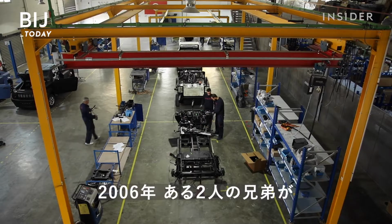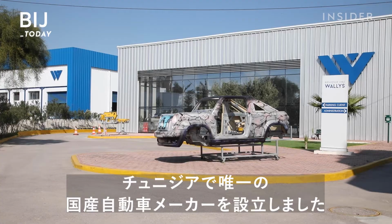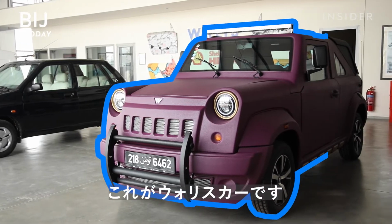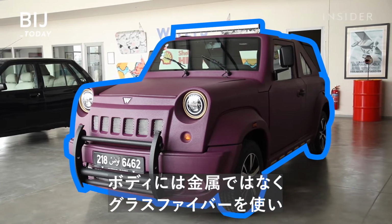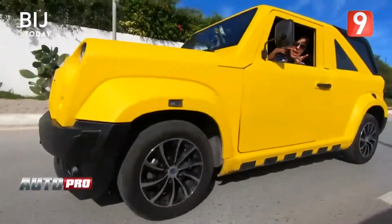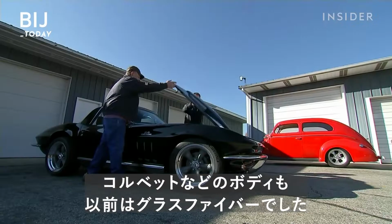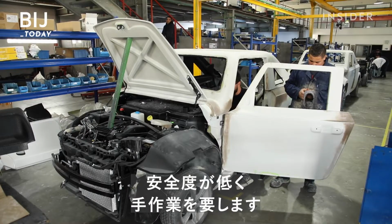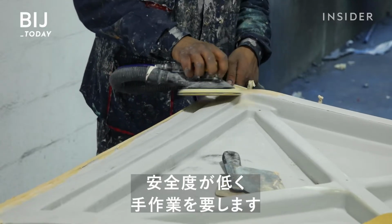Back in 2006, a pair of Tunisian brothers opened the country's only homegrown car manufacturer. This is Wally's Car. Its body is fiberglass instead of metal, and the tiny engine maxes out at 86 miles per hour. Corvettes and other cars used to have fiberglass bodies. The material is cheap, but it has low safety ratings and requires labor by hand.